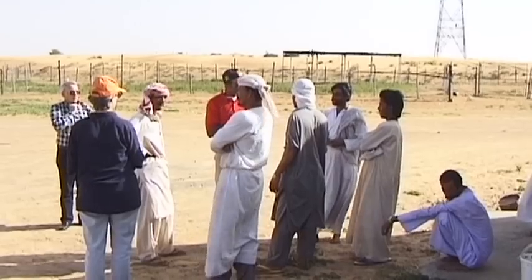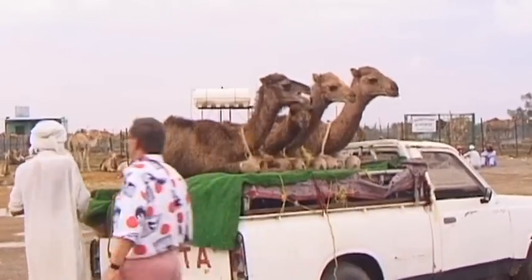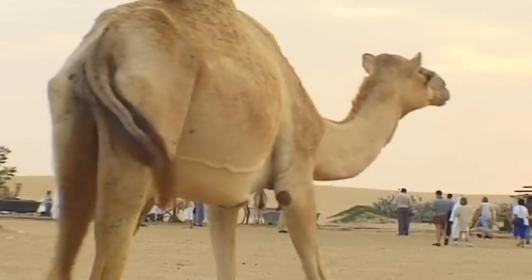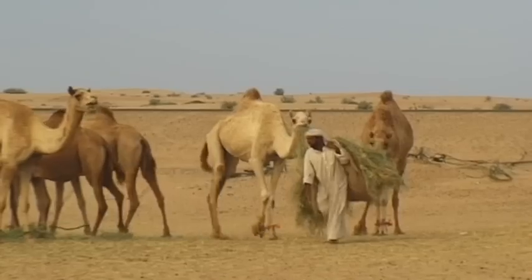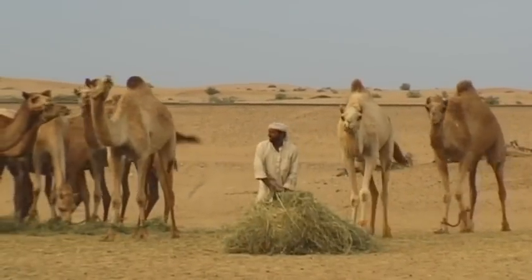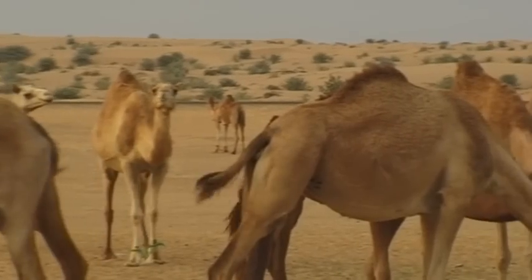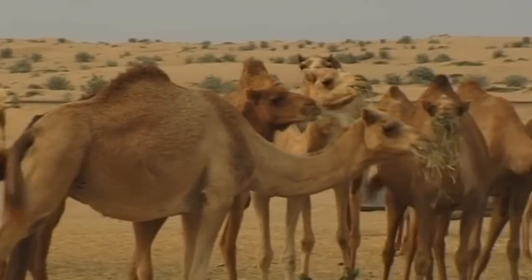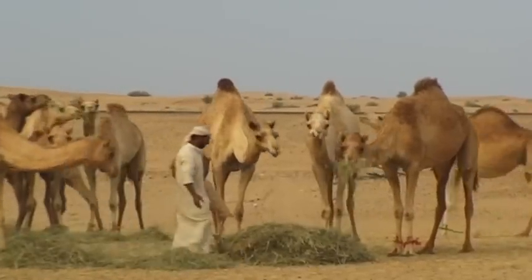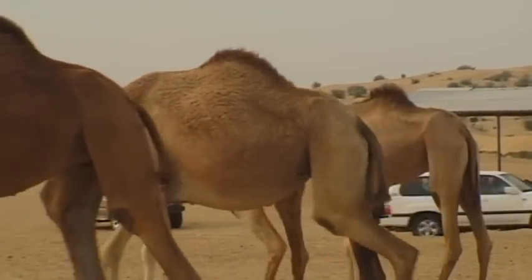One of the best ways to get to know the desert is on camelback. It just requires a little adjustment to the rocking movement of the camel's wide back, not to mention the smell of this hardy creature. Once the decision has been made to ride, seasickness is strictly forbidden.